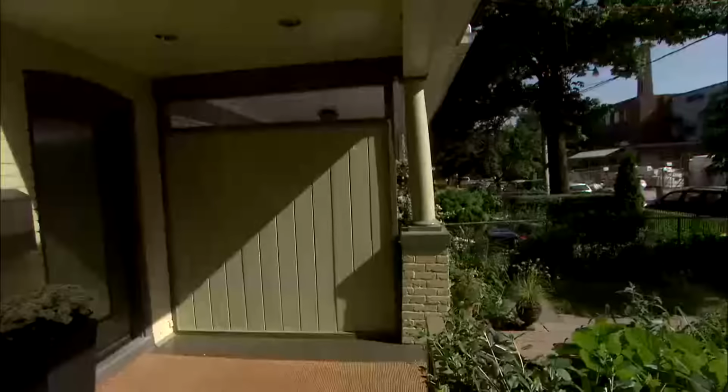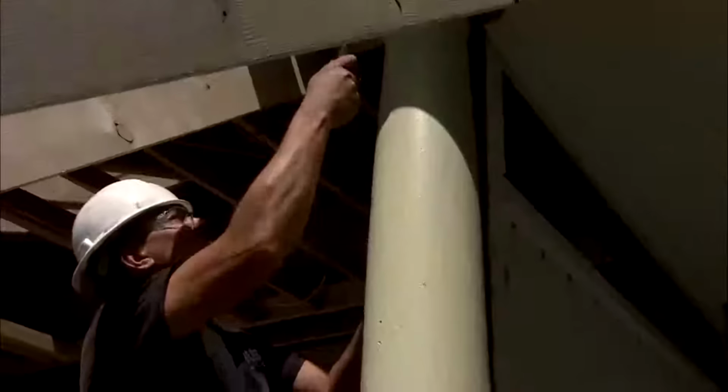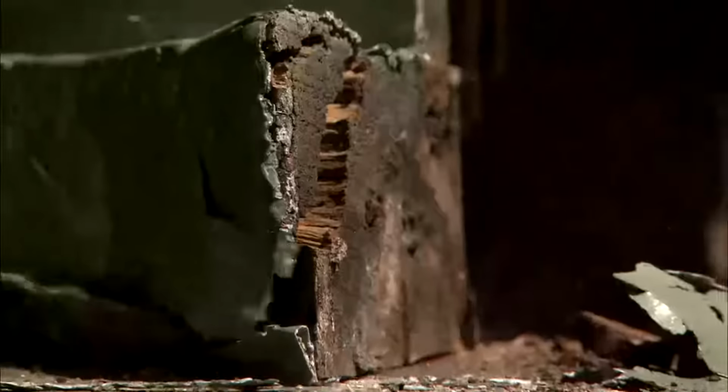These posts are about 80 years old. The pillar is sort of kicked out a bit, which is no big deal. The pillar's still fine. The post is actually leaned out. I have to repair it. I have to bring it back in. So when I started looking at the post, you can actually see rot. 80 years of weather on this post has actually rotted parts of it out.